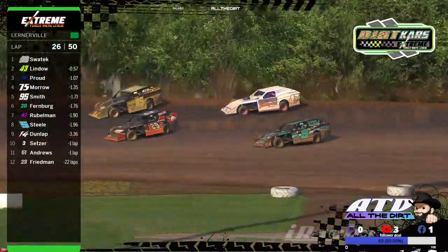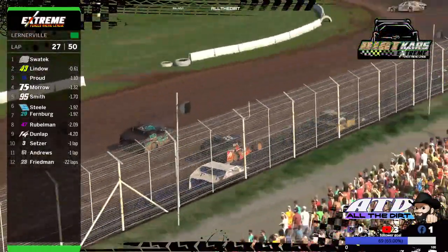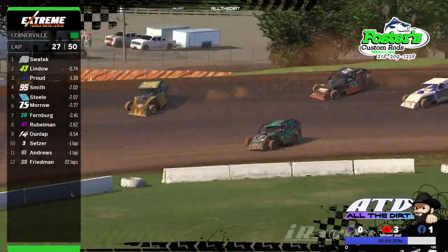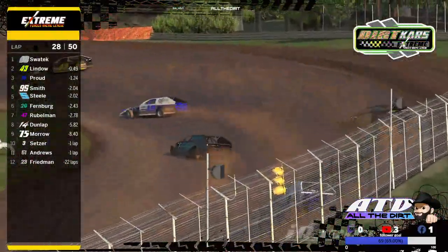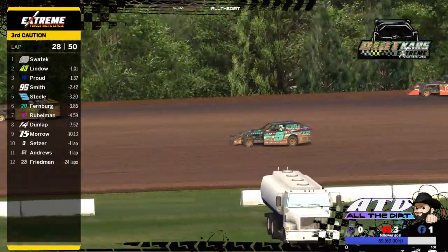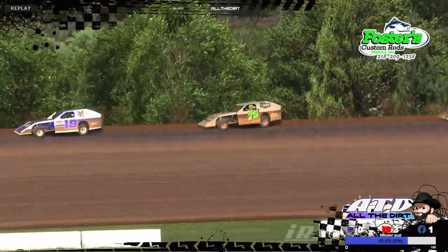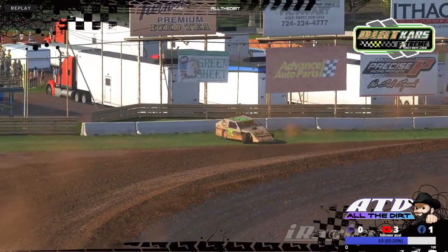Three wide, currently battling for sixth. Michael gets launched out of turn number two. Oh, Matt there. Ben Marlowe went off the track in turn number four. Caution is out. Just jumps the berm, doesn't hit anything, yeah, maybe a little one.